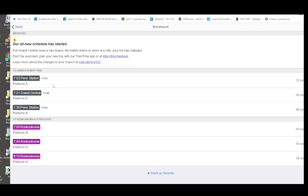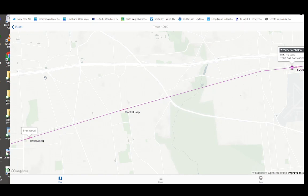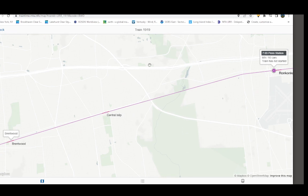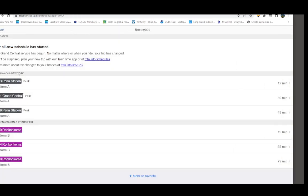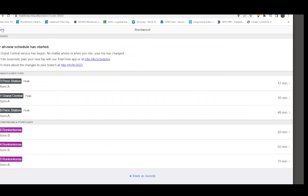Let's go a little further out there. We have a 703 to Penn Station. That has not started yet. Oh, there's an M9 on the Ronkonkoma line right there. It has not started yet, though. All right. And that's not going to start either.